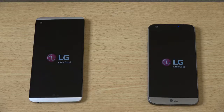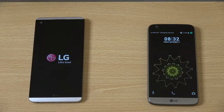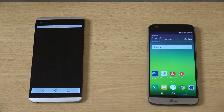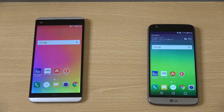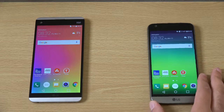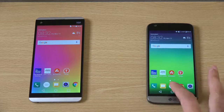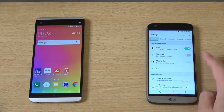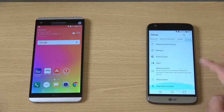I think we're running Android Nougat on the V20 as well. Maybe. That's what I've heard anyway. I'll double check that. So the G5 does actually boot on faster here, which is interesting. And some people have been saying that they notice some lag with the V20, and I have to say there has been some lag now and again, but maybe because it is a newer device.